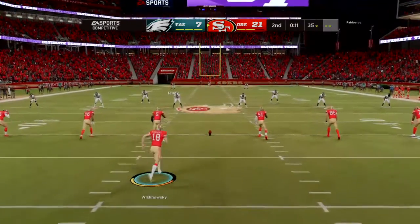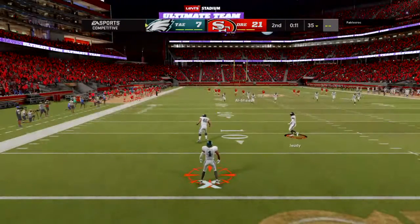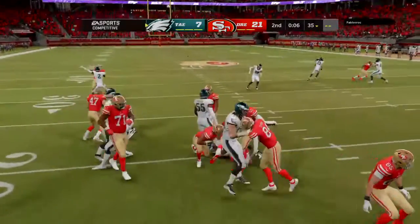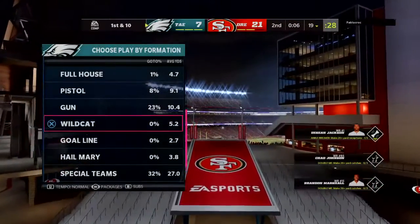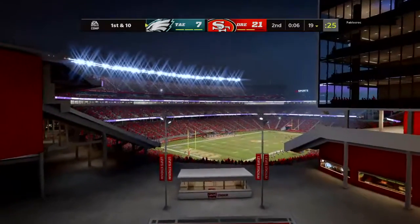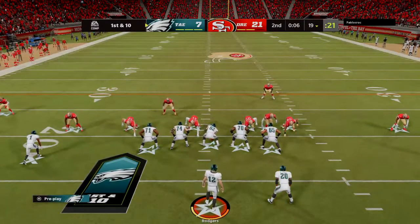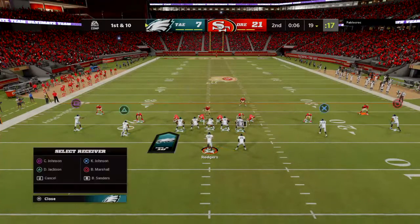So not much time to speak of remaining in this first half as the kick's away. Jackson now to return. And good coverage there on special teams as they'll get him down shy of the 20. The Eagles offense set to begin their next drive. And only 6 seconds on the clock, so time likely for just one play.